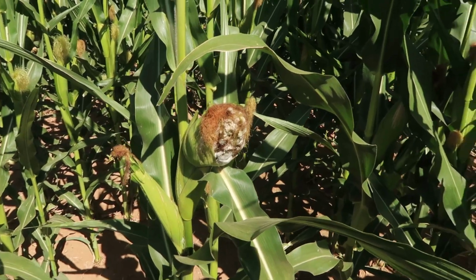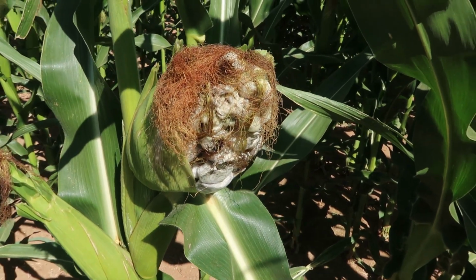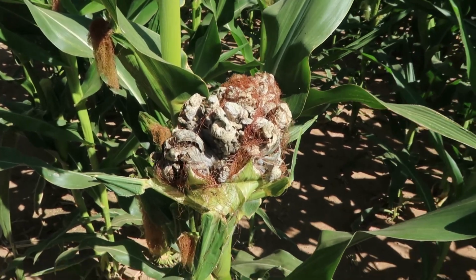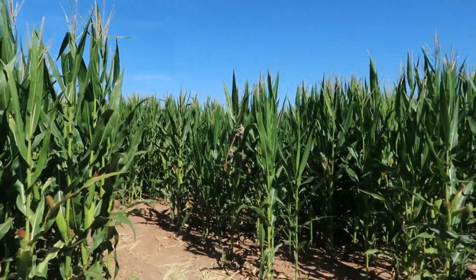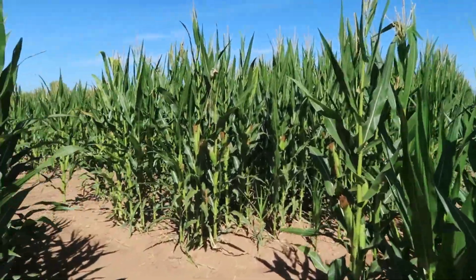This looks like a mutant ear of corn. Look at that. That is frightening. That's a Halloween corn. It's mutant corn. Ew. Yeah, I'm just kind of following the voices in the corn. The voices are talking to me.